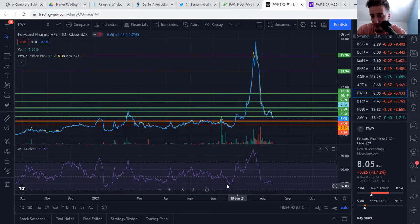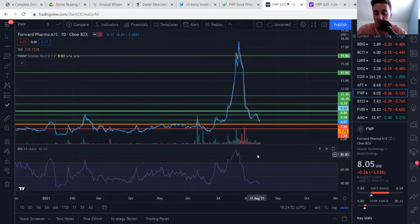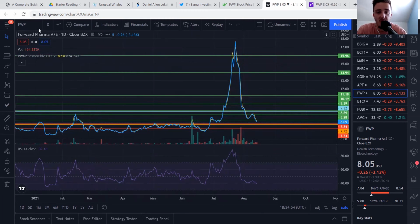And we saw kind of what happened last time here. We were at this level, and all of a sudden, some volume returned, and we made a move all the way from the $7 range to highs of $20. And I'm fully expecting another move similar to that to happen very soon.